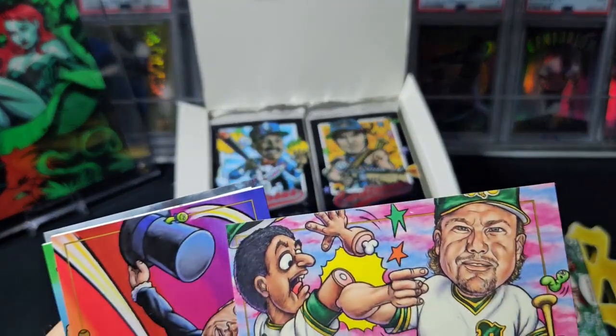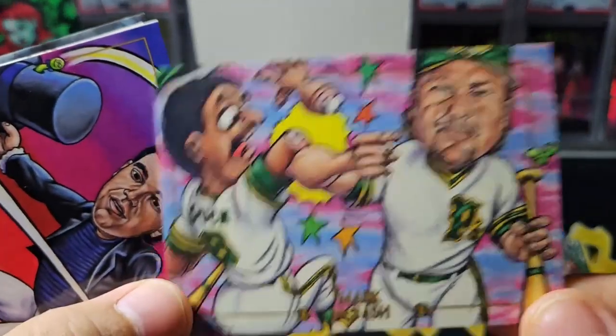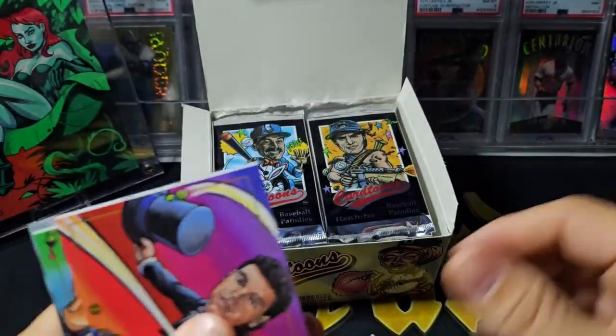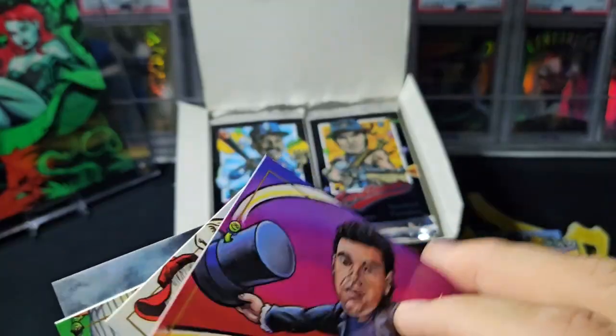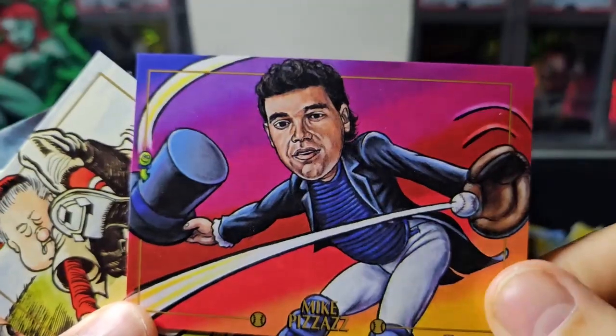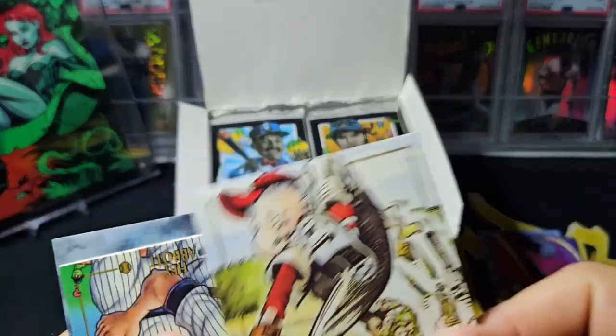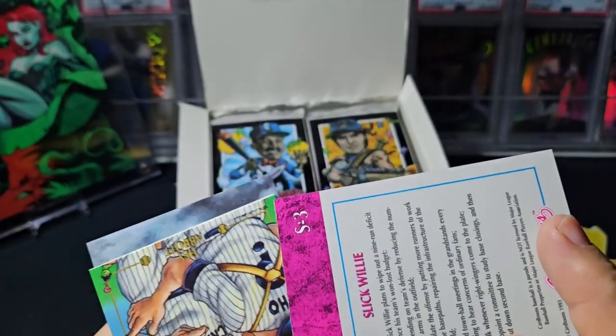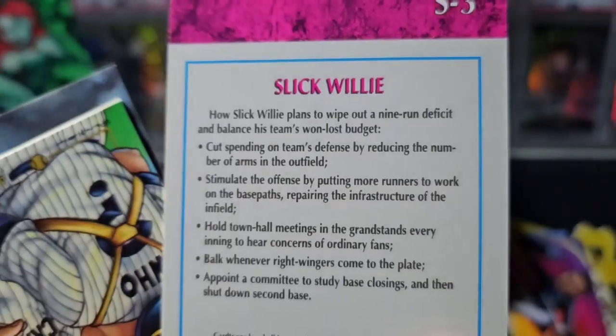So here's our first look at a player. This is looking like Mark McGwire, the Mark McBash. So, a little bit. Yeah, I could see that one. All right, here is Mike Pizzazz. So, he's a magician. Okay. Slick Willie. I'm not sure what Slick Willie is all about.